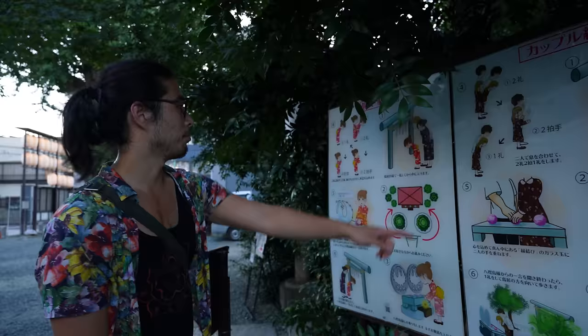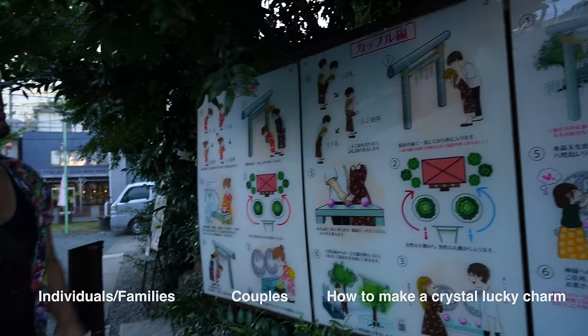This must be for love. This is for luck or something. Yeah, it says for couples.